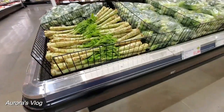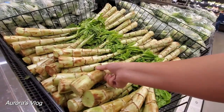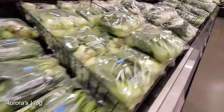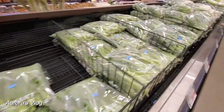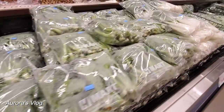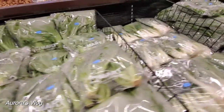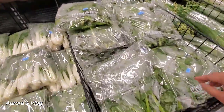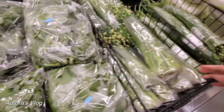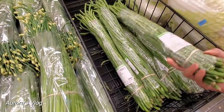So let's go over here. What is this? Choy sum. Wow, I've never seen this before. Wonder how you cook them. Bok choy, more bok choy, Chinese broccoli. Call this Chinese broccoli. Yu choy, choy sum. Napa, choy sum tip, water spinach, chives. Ooh, long beans, $2.99, fresh too.